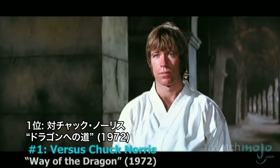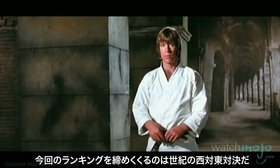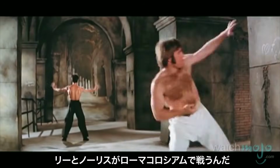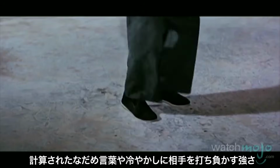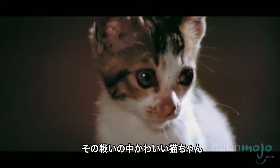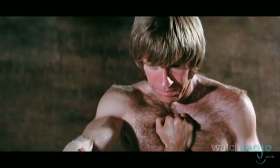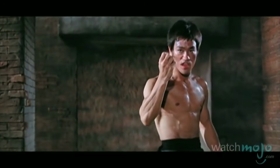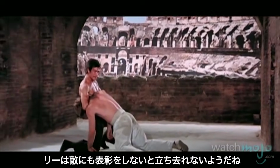Number 1, Versus Chuck Norris, Way of the Dragon. Taking the top spot on our list is cinema's ultimate East versus West showdown that pitted Lee against Norris in the Roman Colosseum. Everything here is legendary, from Lee's crackling preparation to systematically coaxing, taunting, and tearing down his opponent under the watchful eye of a stray cat. A grueling encounter, neither opponent shies away from fighting dirty. Remarkably, brutal though their fight was, Lee cannot walk away without acknowledging a worthy adversary.